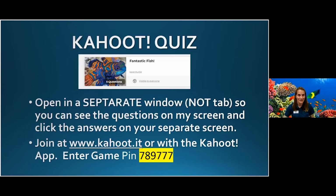So remember, you need to be able to have two open windows. So not two tabs, but you have to be able to see my screen and a separate screen. So open a whole different window and go to kahoot.it and you can enter in this pin right here so that you can join our Kahoot game.